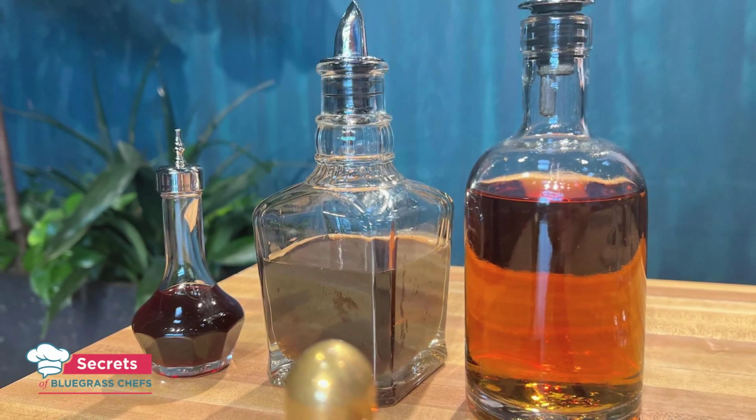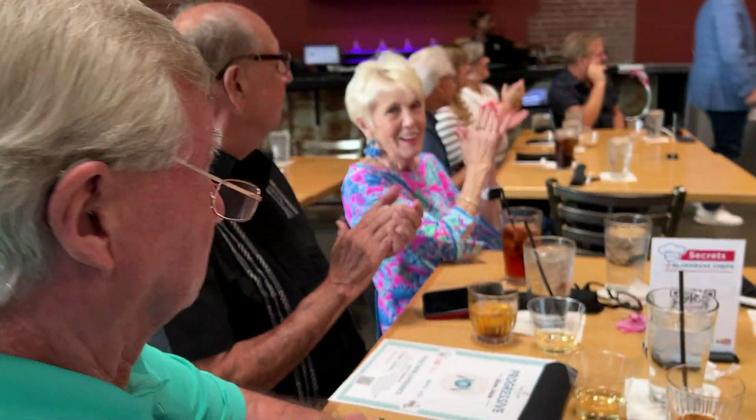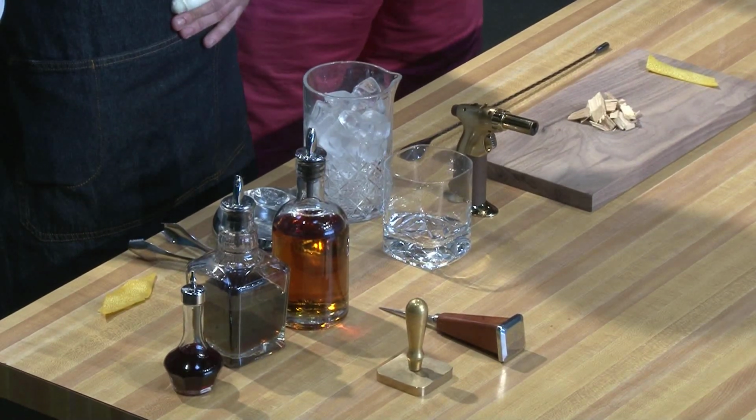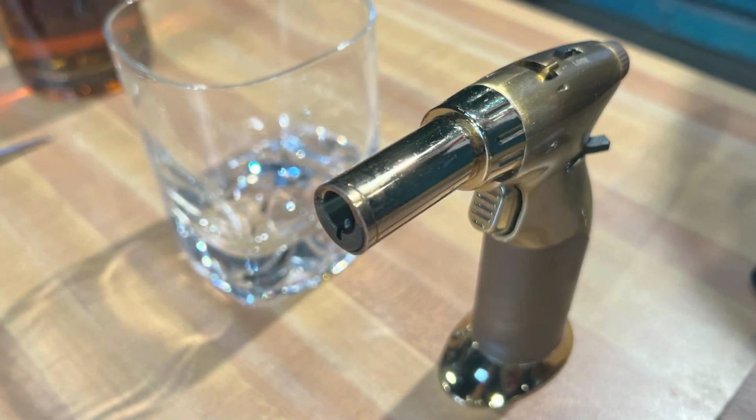Hi, everybody, and welcome back to Secrets of Bluegrass Chefs. We have been eating like kings and queens around here. This is like royalty because the dishes have been fabulous, and now it's time to do a little drinking. I love when it's cocktail time. We've got Mo Samuels here, again from Brendon's Catch 23. And first of all, just the beautiful setup tells you that this is going to be something special. I'm excited. I see the spirits over there. I see the smoking gun. It's time to put it together. Show us how to do it.